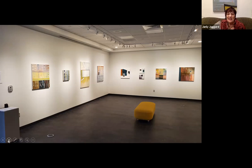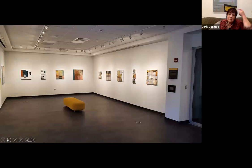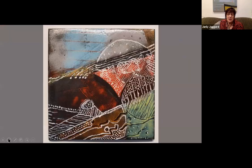I just love it. So that's an overview of the gallery, which I hope some of you have managed to go and see, if you're there at the college or by any other means. And on the wall that Eric's going to come to in a moment, here we are. This is one of five enamels that I have hanging in the space.